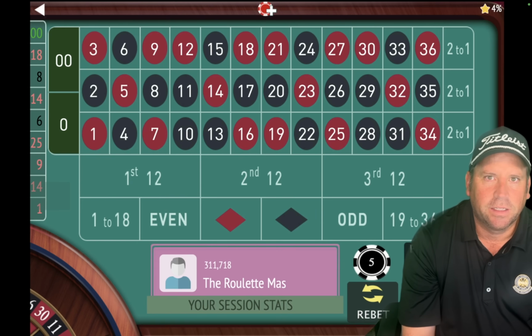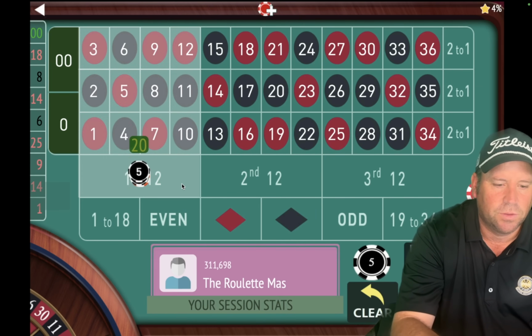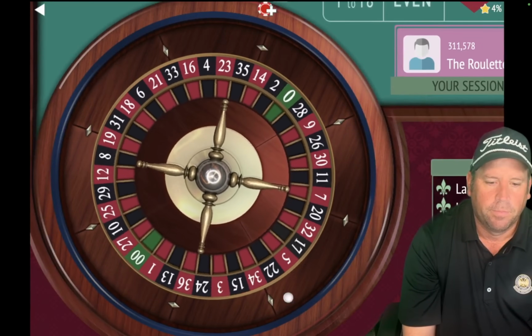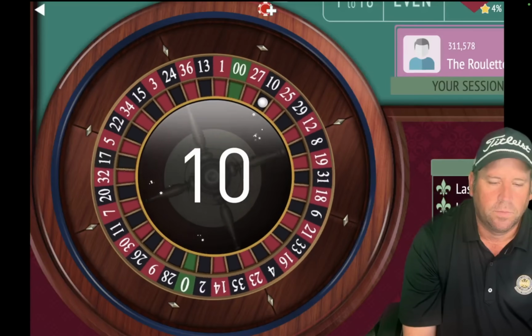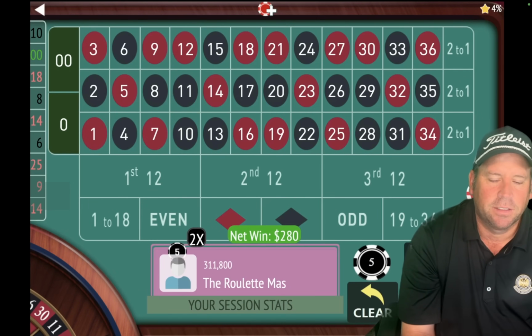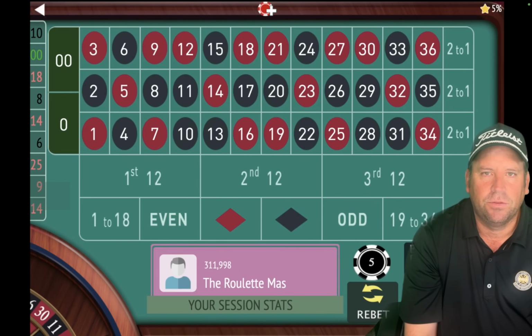We're still looking at the number in the third spot there, which is an 8. And let's put a 140 bet on first 12. There we go. And let's spin. Now when the zero's in the third spot, we'll need to talk about what to do next. But we got the win and we're in new session profit at 230.